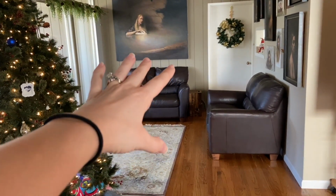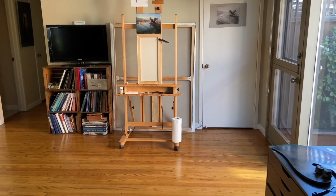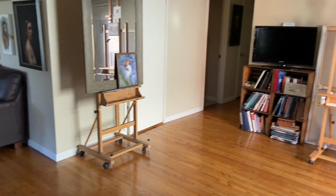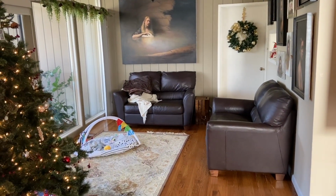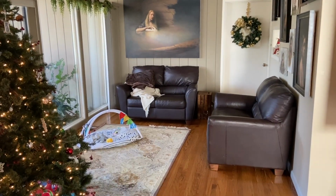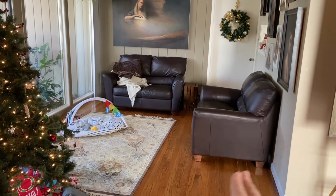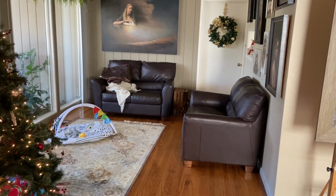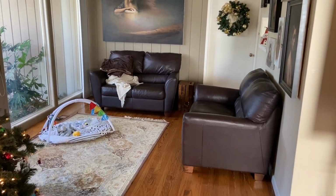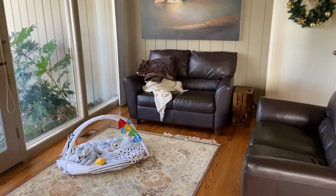Before, I was working on big pieces here, and then in this section I was working on other pieces. But now that we have baby Jude with us, who just turned 4 months old today, which is crazy to think about, I want this area here. When he starts crawling, I'll put a baby gate up right here, so it's like a play area for him. So now we've got this nice cozy little section for him.